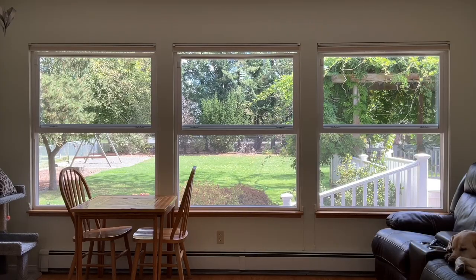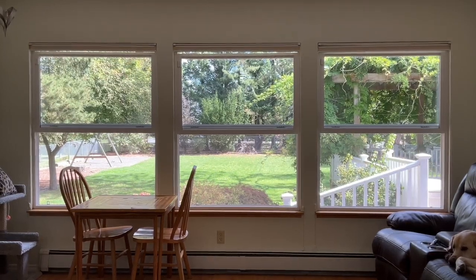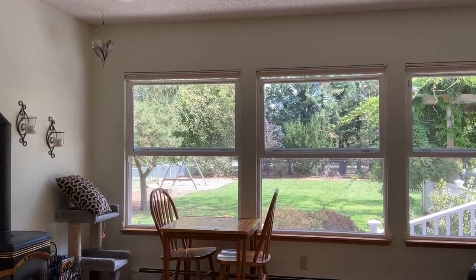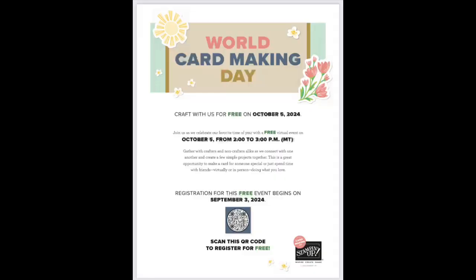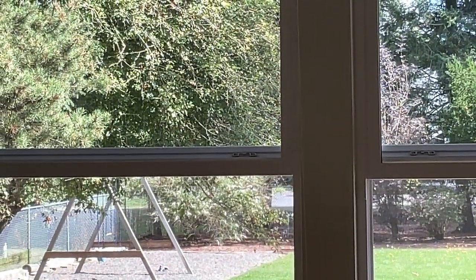I'm going to move my camera over so you can see what a beautiful day we're having in the Pacific Northwest. Isn't that gorgeous? And I'm going to try something. I don't know if this will work. I'm going to move it this way and hope I can make it bigger. All right, let me try this way. Yes, this works this way. So here I have made it larger.